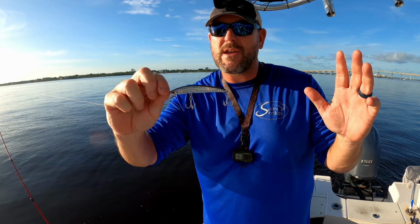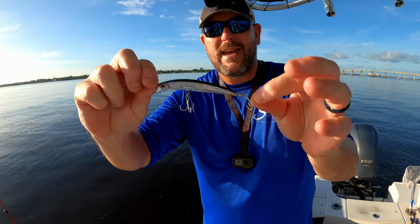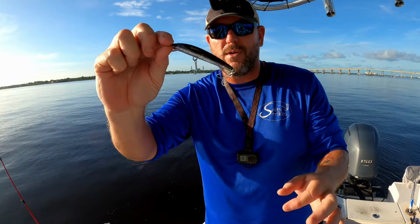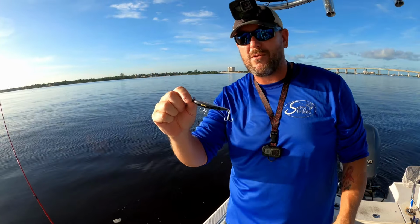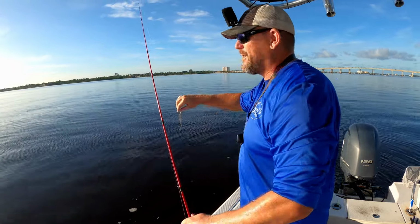Hey guys, I was having trouble hooking up with the paddle tails, so I threw on a Yuzuri Crystal Minnow lure, and it's just a little 3.5 inch with some treble hooks, and hopefully we'll get a couple of these in the boat. We're having a lot of fun, so hopefully we'll have some more action for you. So let's go.